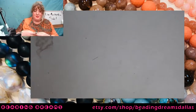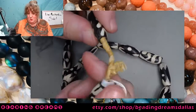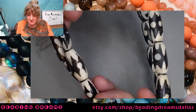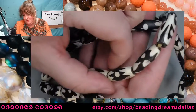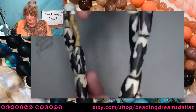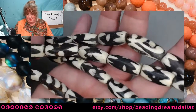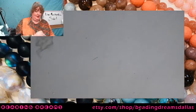Okay, and last of the batik bone is a nice long strand. It's still on the original raffia, so this is not one that's going to last long if you want to wear it as a necklace as is. You'll want to restring it. But these are definitely more African, and these are batik bone in a lot of different patterns. We've got squiggles, almost z-bead type things, chevrons with dots, just chevrons, and all kinds of different things. But this is a full, probably 24 inch strand, maybe even 30, of batik bone beads, and each bead is at least an inch long, and those are $45 because those are really high quality and definitely African.